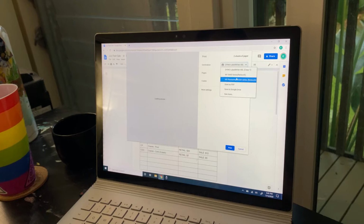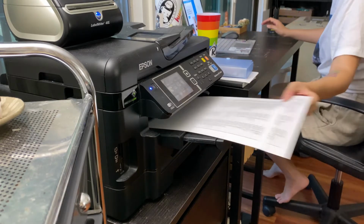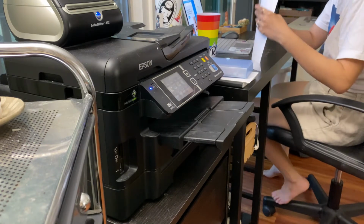Then I print out the spreadsheet just because it's a little bit easier to have it physically on hand, so that we can refer back to it during the sale if we need to, as well as when we're packaging orders.